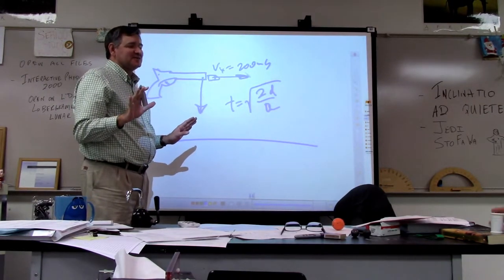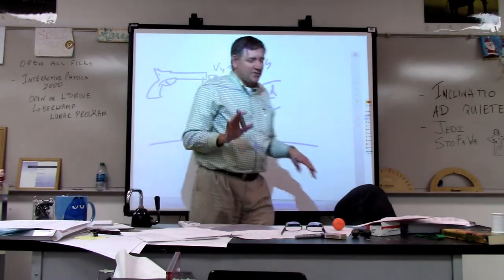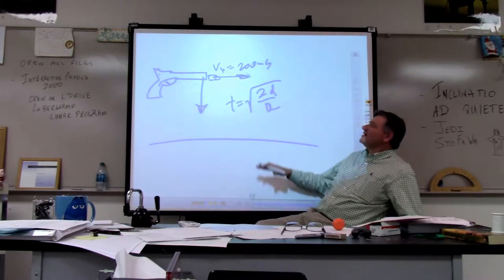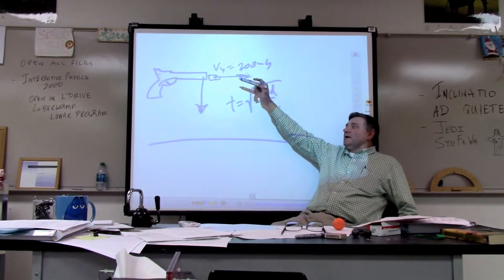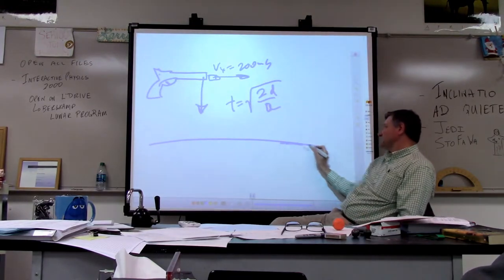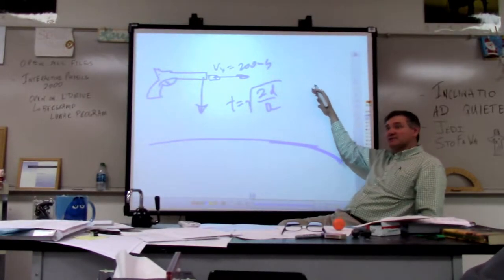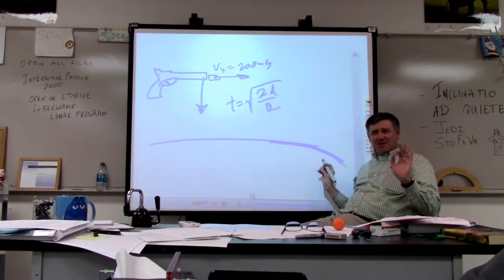Okay. Once again, now, what's going on? If you just drop a bullet, it does not have the same time as a bullet traveling 200 meters a second. Now, there's a couple of situations where this isn't true. If the bullet's going fast enough and it's high enough off the ground, what comes into play is the curvature of the Earth, where the Earth actually begins to curve away, and the one that's shot has a further distance to travel, so it's actually in the air longer. But that's a pretty extreme case.